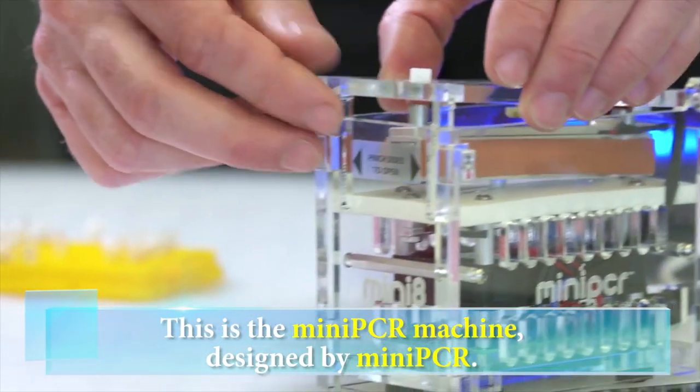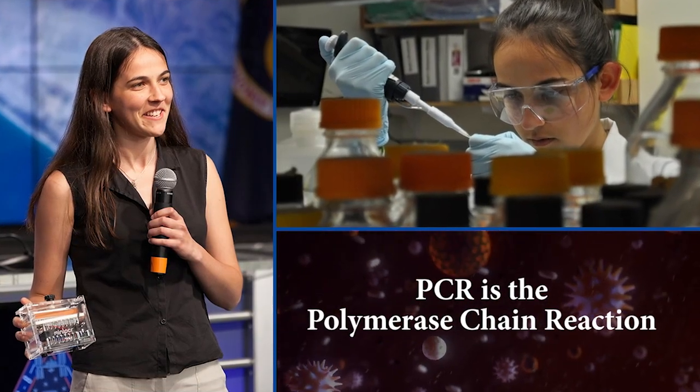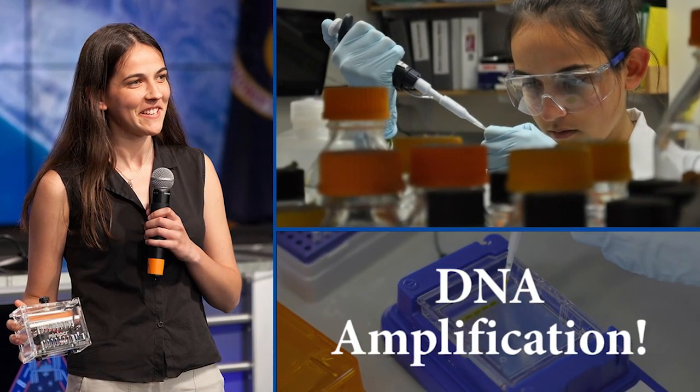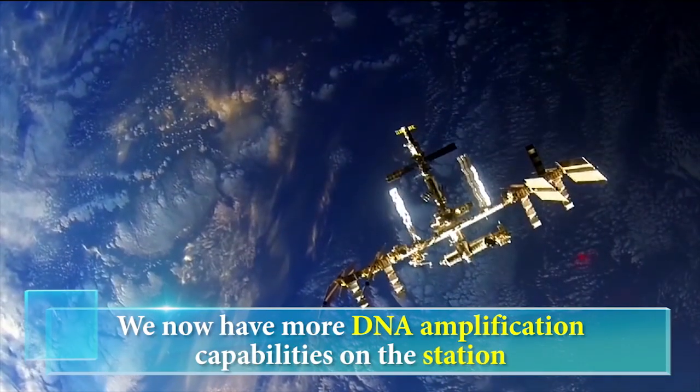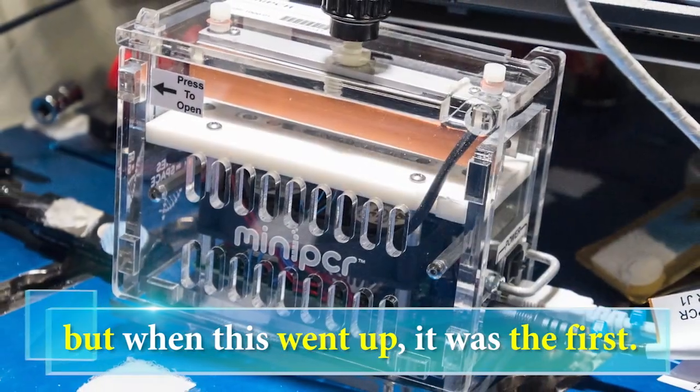This is the miniPCR machine designed by miniPCR. PCR is polymerase chain reaction, so DNA amplification. We now have more DNA amplification capabilities on the station, but when this went up, it was the first.